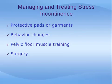Stress incontinence is managed initially with protective pads or garments, behavioral changes such as modifying fluid intake, and exercises called pelvic floor muscle training, commonly known as Kegel exercises. These are done while waiting for recovery of natural control after prostate surgery. If, after a good amount of time has passed, there is still significant and bothersome leakage, with no sign that further improvement is likely, then further surgery to correct the incontinence may be necessary. In these cases, several good options do exist.